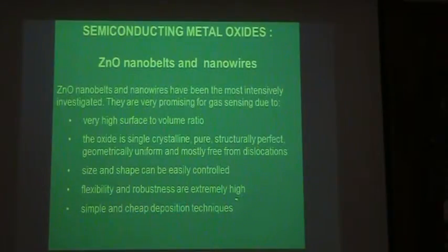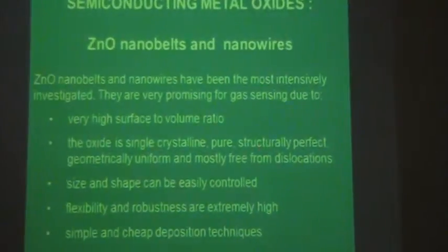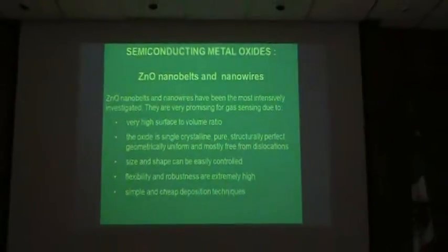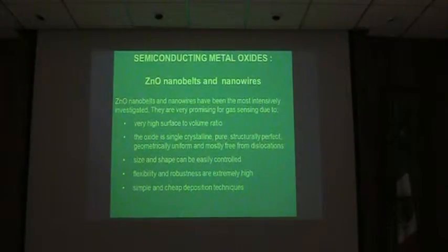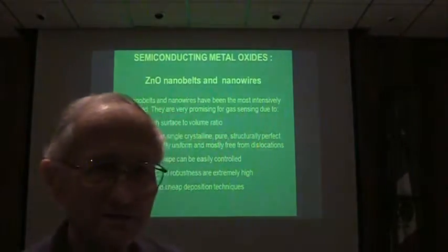Flexibility and robustness are very high, and there are simple and cheap deposition techniques. I know that you don't like this term cheap, so it should be low cost. Yeah? So this is the future. ZnO is definitely the future material. It's good that you are working on zinc oxide. Very good.